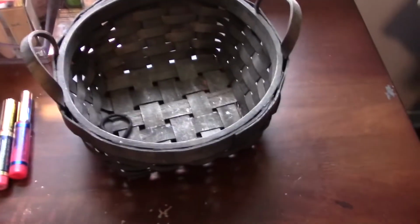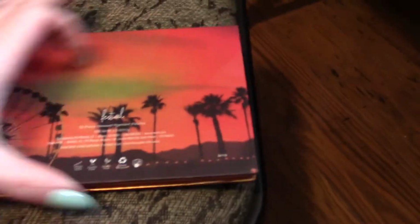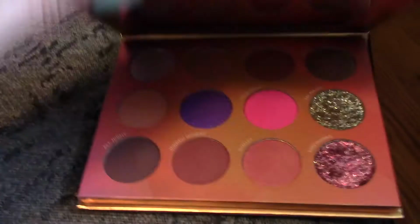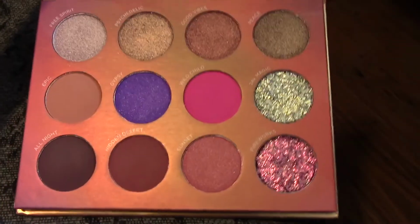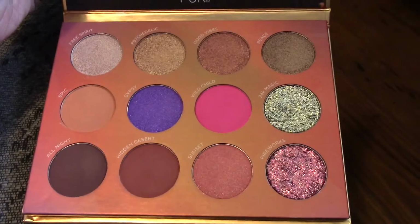Okay, so I've got my empty basket all ready to go here. First off, I always pick my palette first, and I did get a new palette from my last BoxyCharm. So this is the Pure Festival palette. I really wanted to include this time. There's all kinds of really fun, really cool colors in there, so I really want to use that.